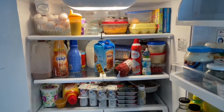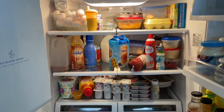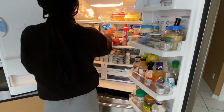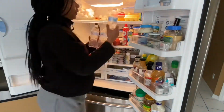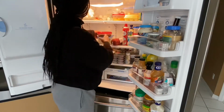So yeah, like I said in the beginning of the video, I put everything in, and now I'm going to be taking everything out to actually clean it, because there were some spills and stains inside of it. So that was a before shot. First thing I'm going to do, of course, is take everything out, and then I'll show you exactly what spills I was talking about so you can understand.